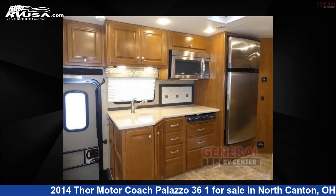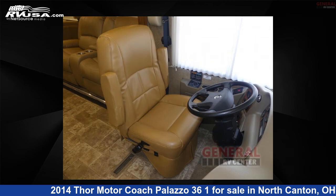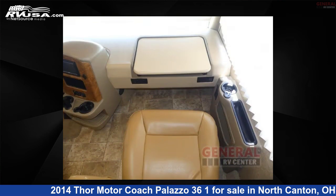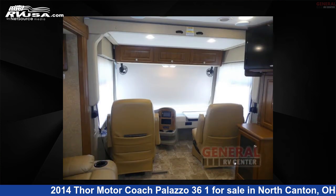This used Thor Motor Coach is 37 feet 0 inches in length and features sleeps 6, slide-out, and 95 gallons fresh water capacity. The floor plan layout of this Class A features bath and a half, bunk over cab, rear bath. This 2014 Thor Motor Coach Palazzo 36-1 is built on a Freightliner XCS chassis.